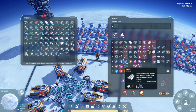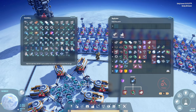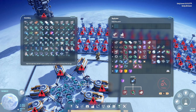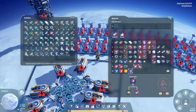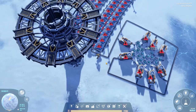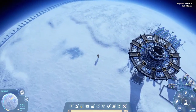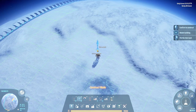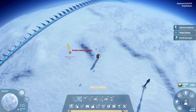Carbon nanotube we can already make. We are already making, I believe. Not entirely sure on that. And then plastic. So we need to make the particle broadband so we can get the information matrix and get that going. So let's find our power. It's down here. And let's get set up.